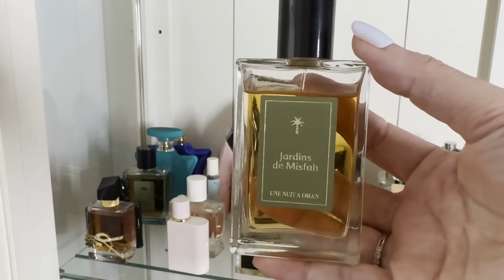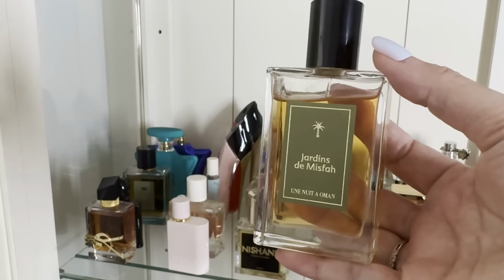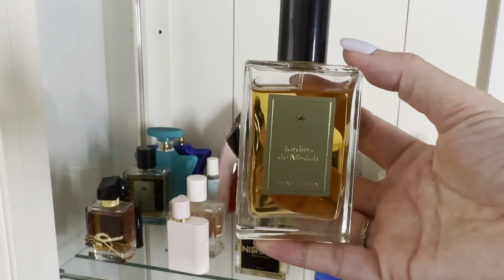I almost kind of get this watery rose feel to the fragrance, and the dates are getting stronger the more that I wear this fragrance.